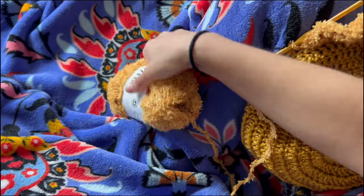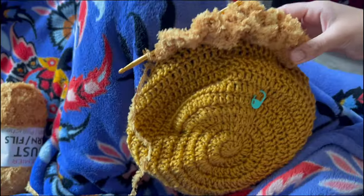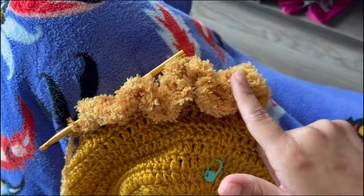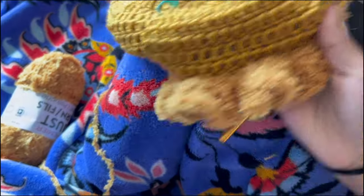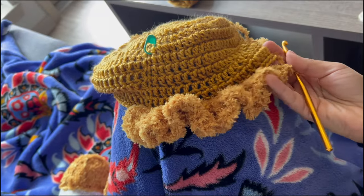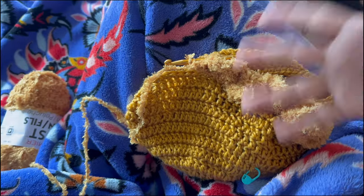Hello guys, I started using the plush yarn. I made a decent little chunk. I'm not sure how I feel about it yet. It just feels more like a mustardy hat, but I mean, if someone loves the color yellow, they would love this. Or gold, not yellow. This is not yellow anymore. It's kind of cute though. I keep changing my mind, I don't know.